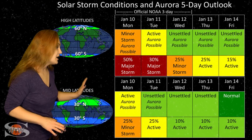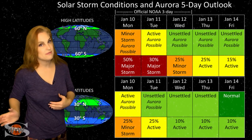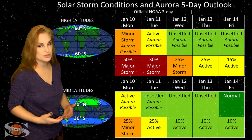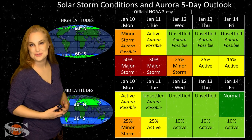Now, at mid-latitudes, NOAA's only expecting unsettled conditions, but we do have up to about a 15% chance of minor storm. And again, it should be over the next 24 to 48 hours, and then things will begin to settle back down. And even though we do have quiet in store for us in the future, remember, we do have those new active regions that are rotating into Earth view. And over the next few days, they could definitely be storm producers.